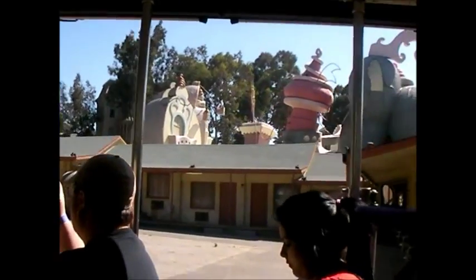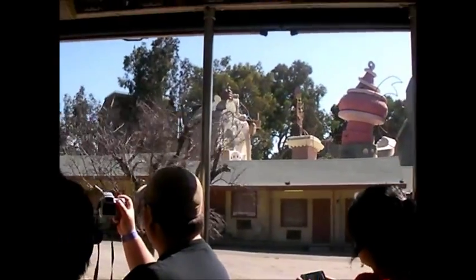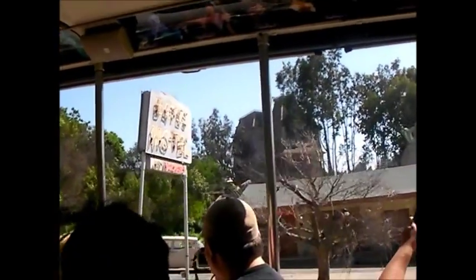On your right-hand side are two of the most famous sets still standing in Hollywood. The legendary Bates Motel and Mother's House from Alfred Hitchcock's unforgettable classic Psycho, starring Anthony Perkins and Janet Leigh.